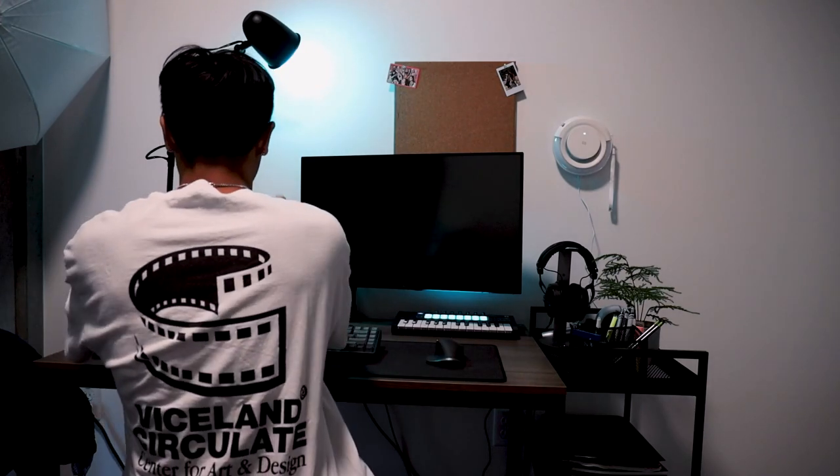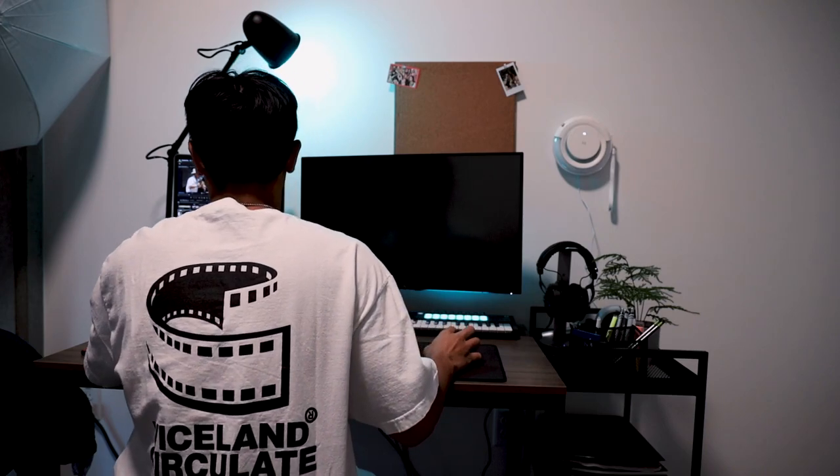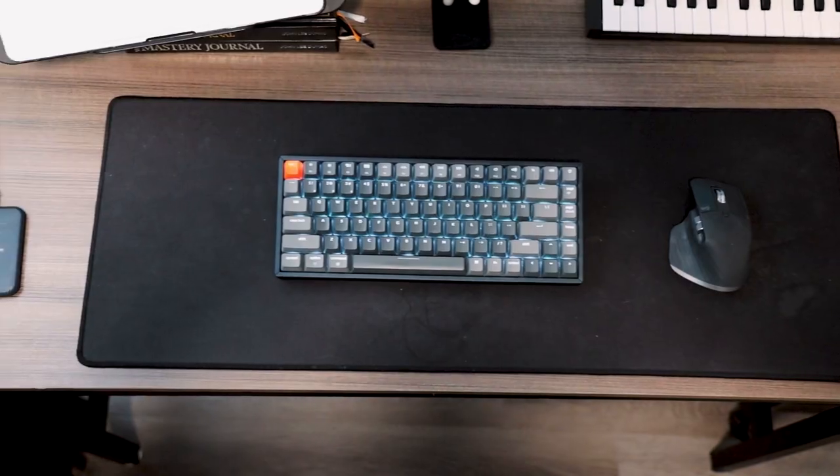So starting off with my desk, this desk is provided by my university in my dorm. This is a plain 42-inch by 24-inch desk and nothing much else to it. The most important thing on my desk would obviously be my laptop.